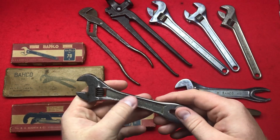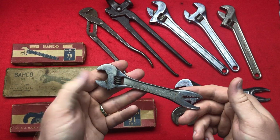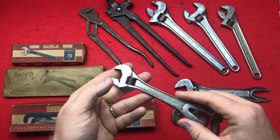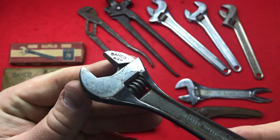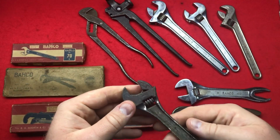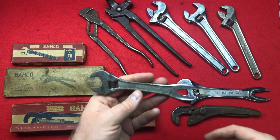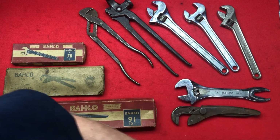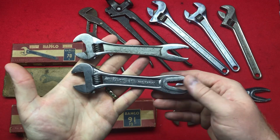So, lovely, lovely item, very nice condition. I might try and give it a little polish, a little shine up, and then a bit of paste wax. The chrome's coming off a little bit on that side, but still an extremely rare wrench, and I think it's a beautiful design. If you compare it to the other 6-inch one, which is this one here, from the same period really, you can see the difference.